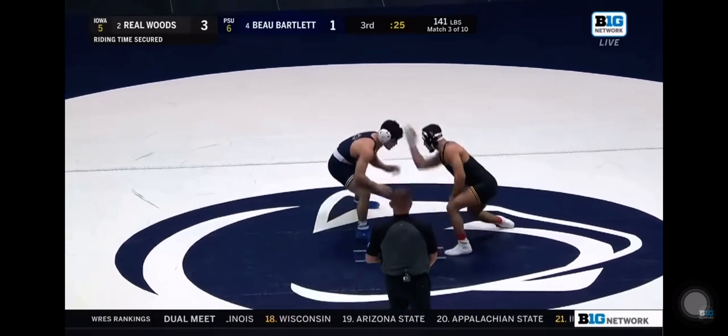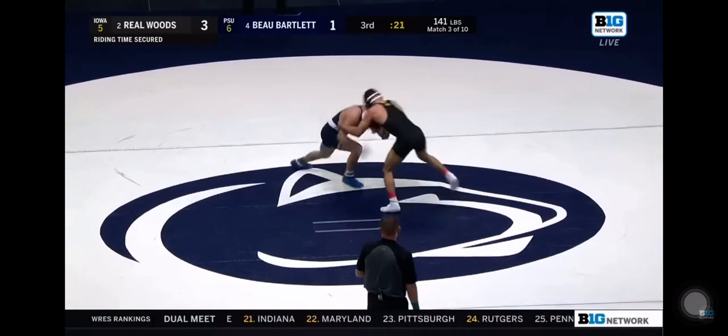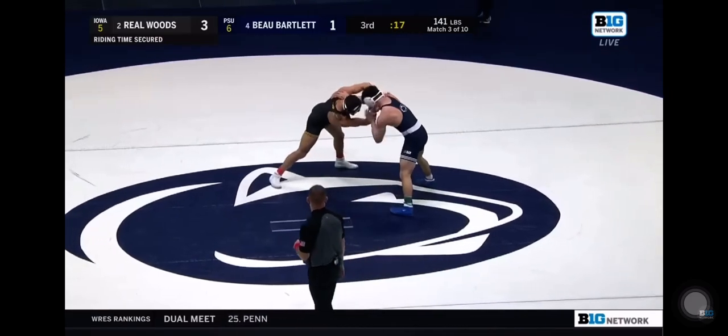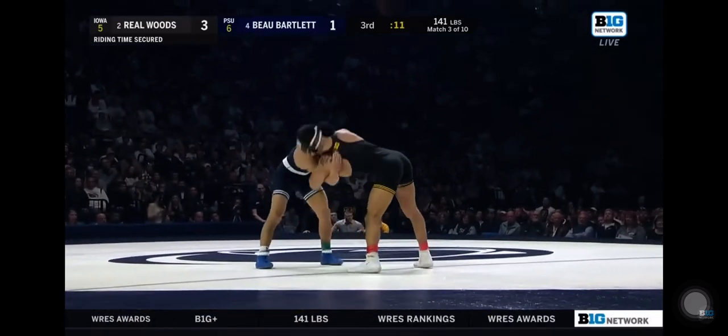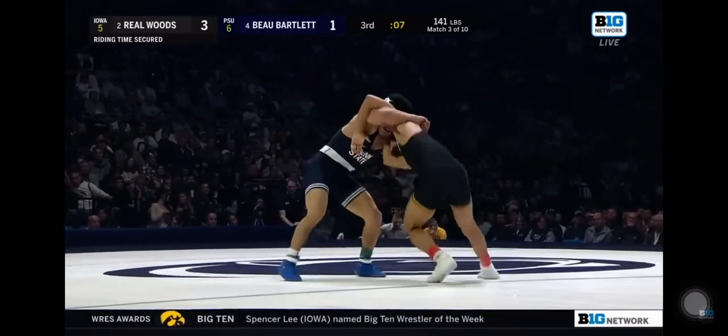If you're Bartlett, you've got to go for something big. You do. But shoot into something big. Shoot and come up. Shoot and come up, all right? A nice job of Woods reacting to it. Again, Woods, good job maintaining territory. Final 10 seconds. Bartlett looking for something big.